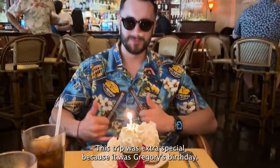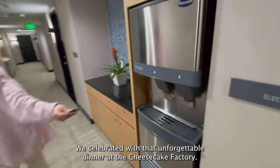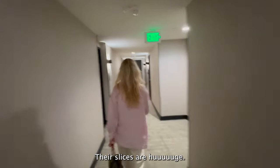This trip was extra special because it was Gregory's birthday. We celebrated with an unforgettable dinner at the Cheesecake Factory. Their slices are huge!